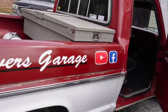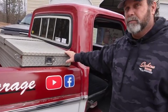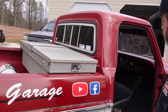This toolbox that's on the truck's been on here, I bet you there's 250,000 miles in this toolbox. It's been on there for a very long time.